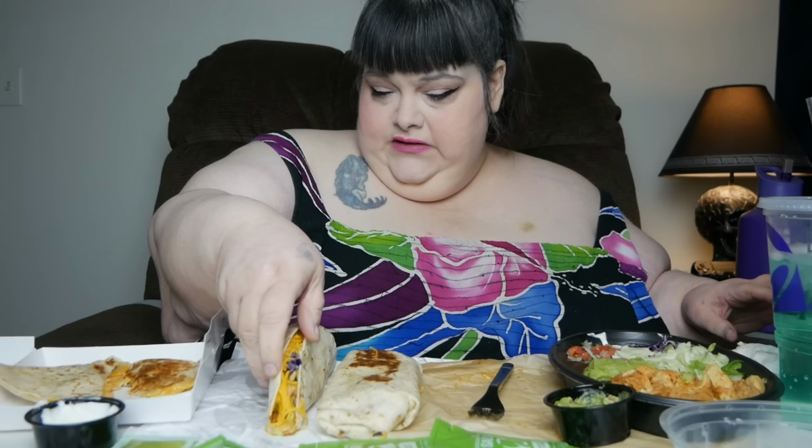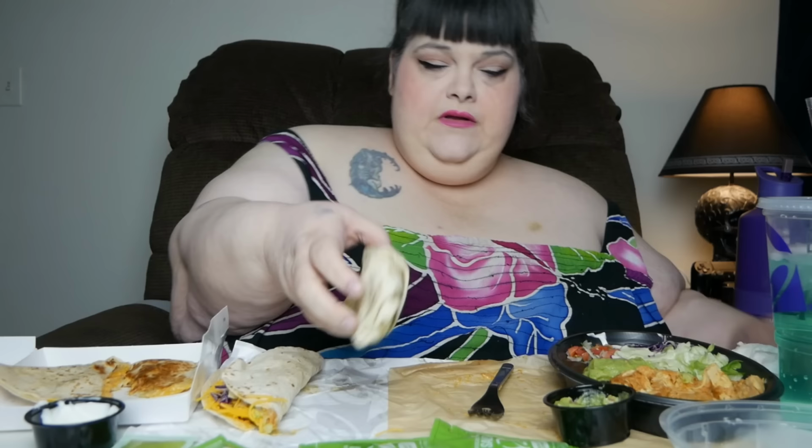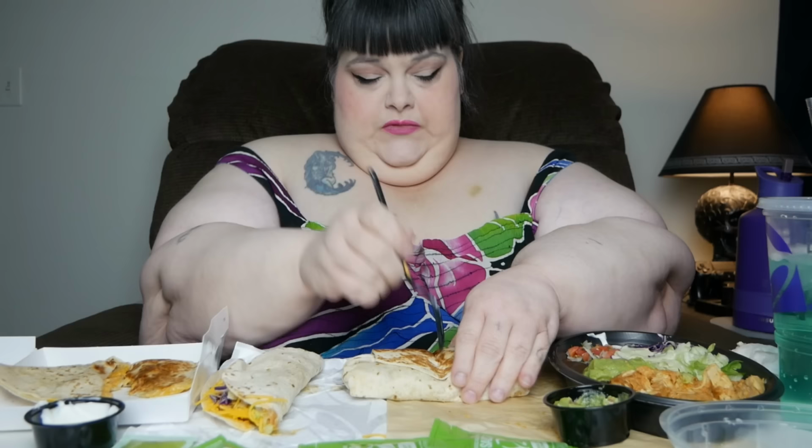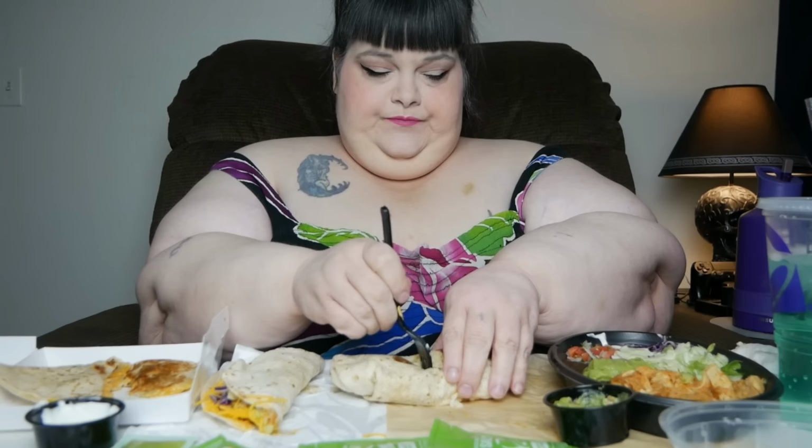Well, this is my neighbor, sorry. I feel like I'm saving the soft taco because it looks so good. Kind of want to open the burrito. I dropped my knife on the floor, so I'm not even going to attempt to get the knife. I'm going to see if I can bust this open by perforating it.